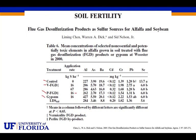Regardless, you can see here that there are no statistical differences between any of these nutrient accumulations in alfalfa with the application at either rate between either of these sources and gypsum. So there's not any difference in the heavy element concentrations in the biomass of alfalfa using any of these sources.